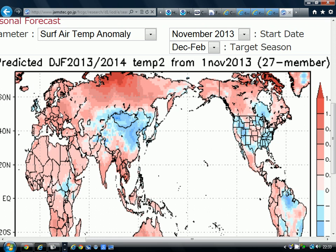that whilst the model is seeing a mild December, it's also seeing a mild December for Europe, I should say. It's also seeing a very cold January for most of Europe, Russia, Asia, Japan, and Northern America. So virtually the whole of the mid-northern latitudes, it's seeing a very cold January. So it's interesting that JAMSTEC have seen fit to caveat this forecast.